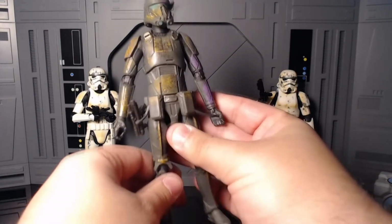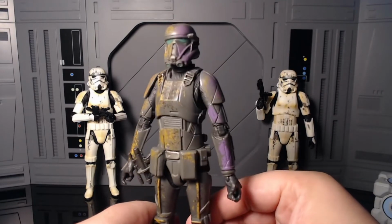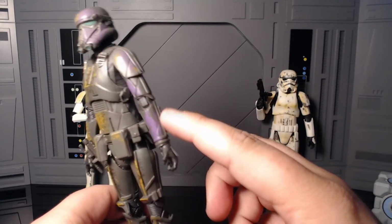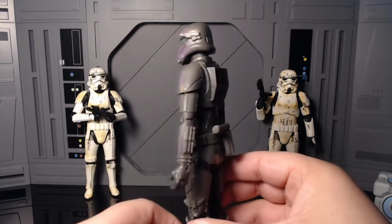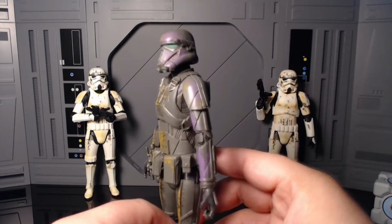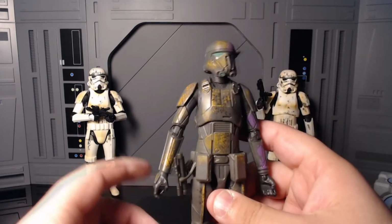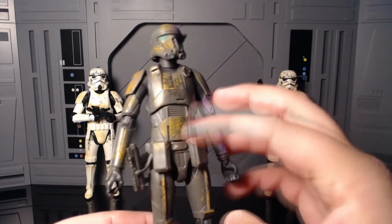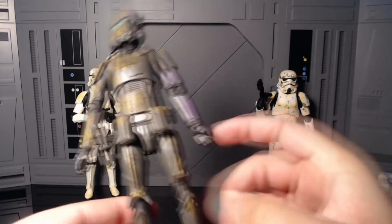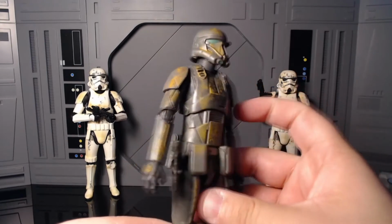Now, I kind of forgot about this, but I kind of want to show off the painting of this guy a little more. Now, the purple goes all the way down this side. Again, stops on the back. There is a little bit of the orange rust color. And then there's also the brown, kind of like dirt. And then the rust color continues to this side. Very nice detail on the lines. Really like that. Really like that.